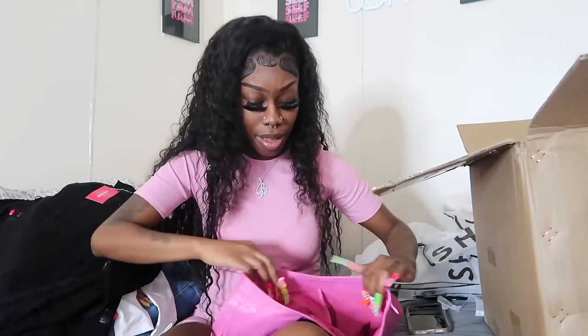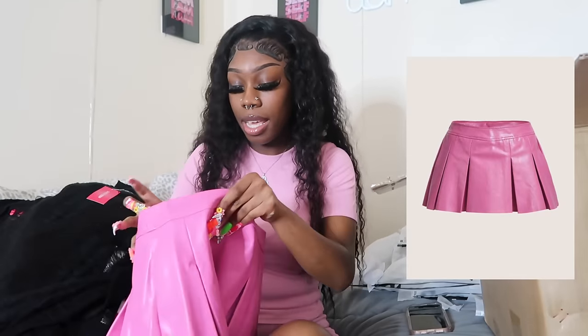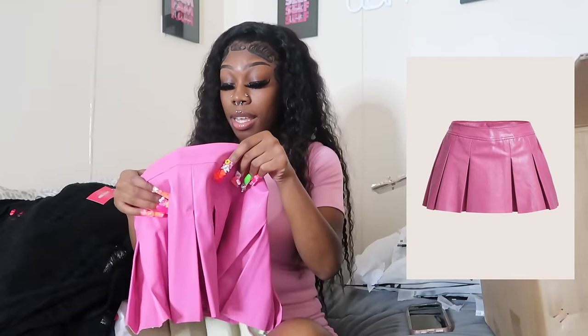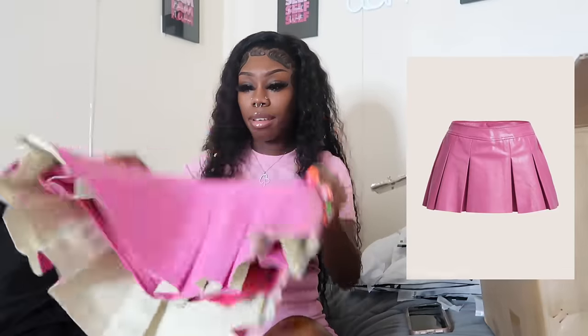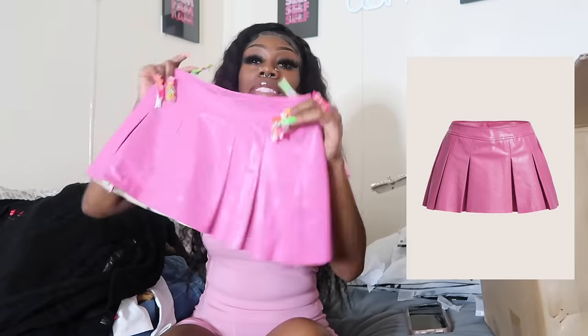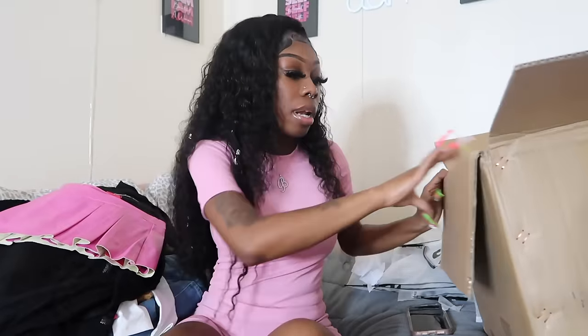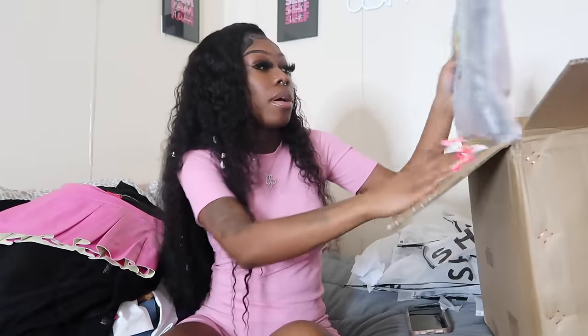Oh, but I have this pink pleated skirt. Oh my gosh, this skirt. Okay, obviously a mini skirt, but it eats, and it is an extra small. What was I doing ordering all these extra smalls? Oh, but they have shorts under it. That's probably why. It doesn't stretch, but my waist, like I said, is really small. It's probably gonna be my booty that I have to really worry about.